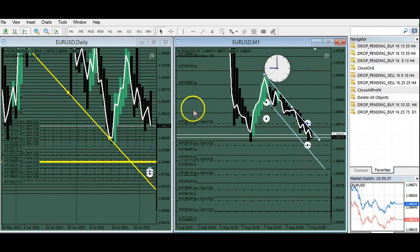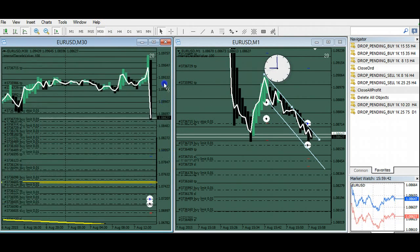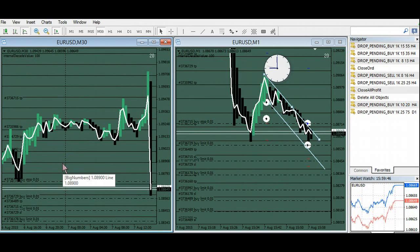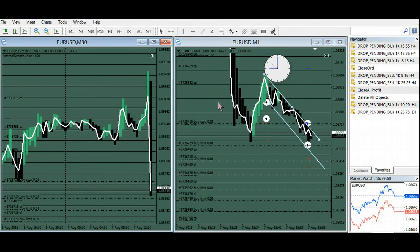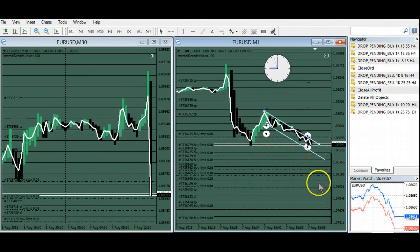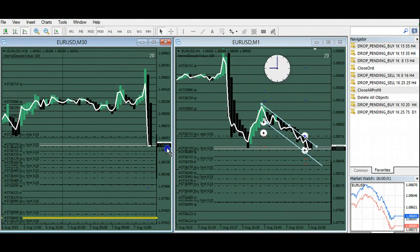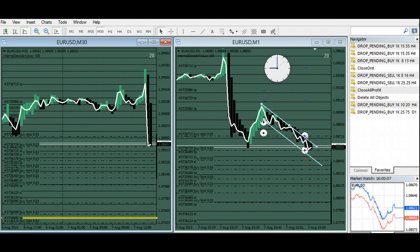Okay, it's half hour. So if I go to the half hour bar chart, that's the view, half hour. Still looking for a take out the high of the day. I guess I'm too optimistic. Looks like my only hope now is just to scalp this bank here. Here we go. Right to the floor. Okay, half hours done. Almost got filled on this bank, not quite.